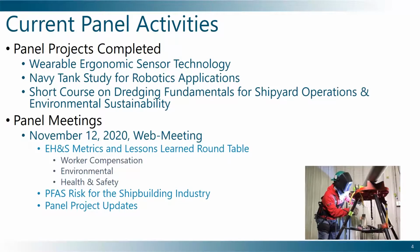The current panel activities are divided into two parts, the panel projects and panel meetings. Three notable projects were completed recently in our panel. The first one is a wearable ergonomic sensor technology. That project dealt with relatively new technology that is wearable, and it captures physiological aspects of the job, including body position, body movement, biometric, and other data, in order to evaluate each job with regard to the scale of difficulty and the potential for body motion injury.